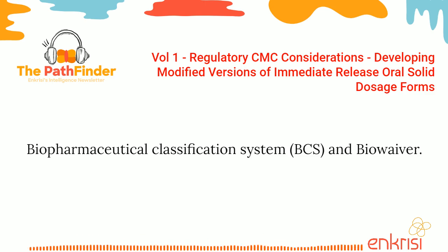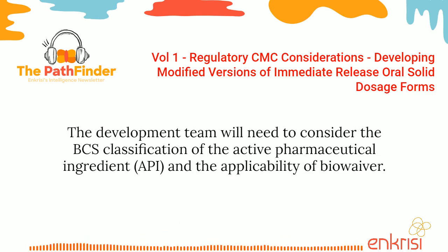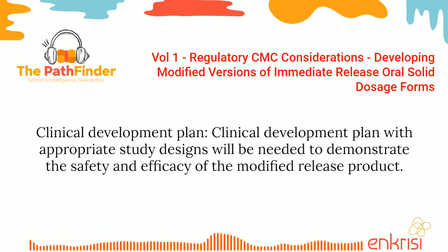Biopharmaceutical classification system and biowaiver. The development team will need to consider the BCS classification of the active pharmaceutical ingredient and the applicability of biowaiver. It will have a significant impact on the regulatory pathway. Clinical development plan. A clinical development plan with appropriate study designs will be needed to demonstrate the safety and efficacy of the modified release product.